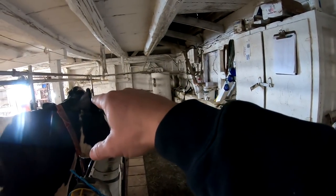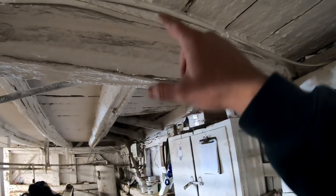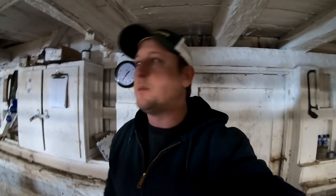The way it's set up, you see we got four cows here, and then we have an opening, and then we got the rest of the cows that go down this way. It's the same on the other side. The way this old barn was set up, for anyone who's new to the channel, way back in the day, this just sits a hair higher roof wise. So this is where the workhorses were and the rest of the animals were here. And that's why it's like that with the four cows and then an opening here.